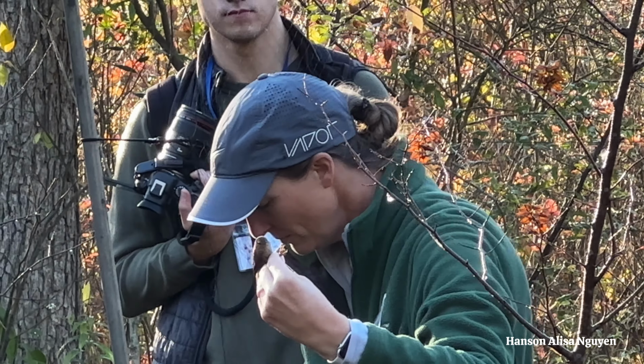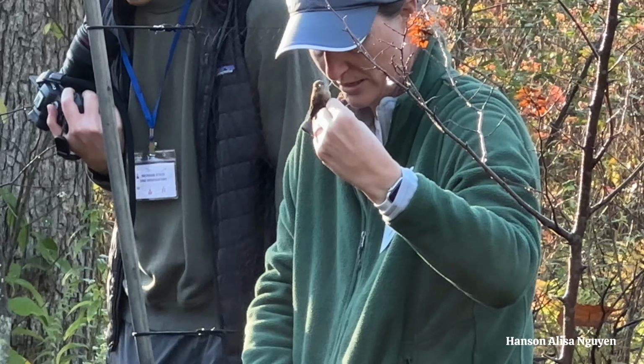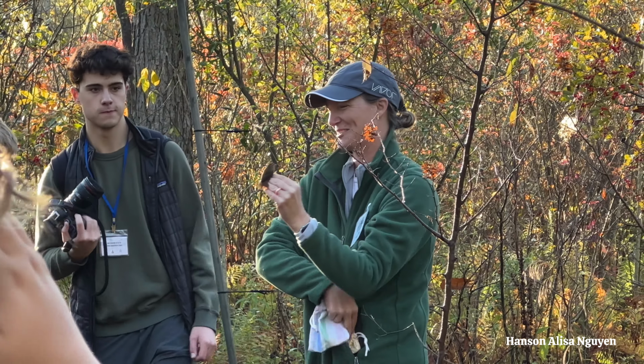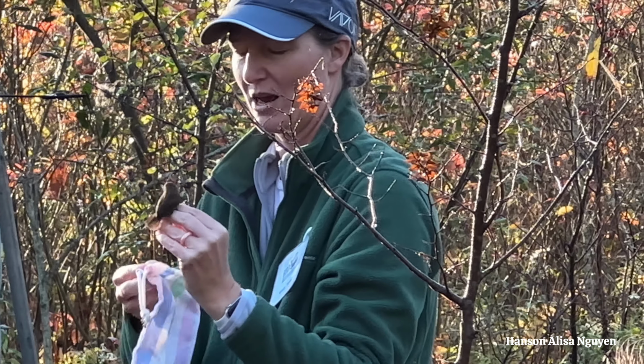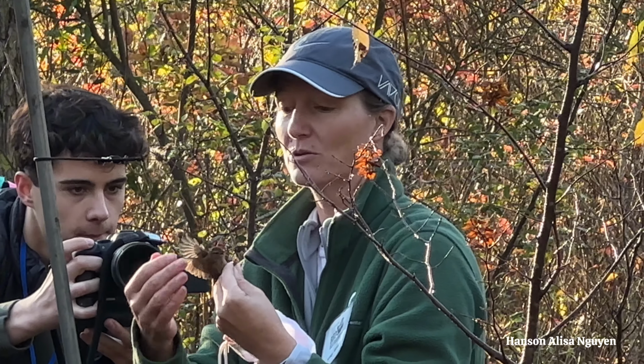Yeah. So I have a bag in my pocket. Isn't it so cute? So this is called a winter wren. And then when our crew at the station asks you what type of wren it is, you're all going to seem so smart. We also get house wrens.